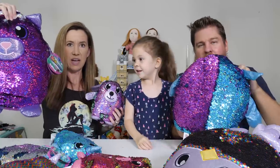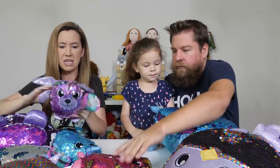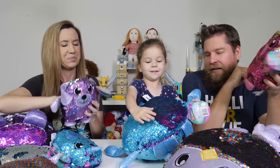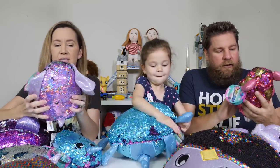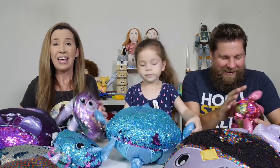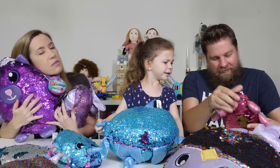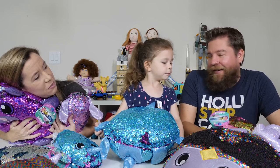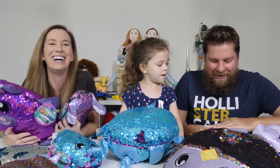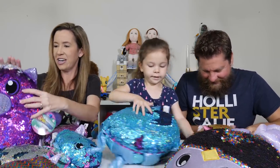So this one's really awesome for doing big designs on. The smaller one would be easier to carry with you. These would be convenient on-the-go ones to play with, in the car, on an airplane, or something like that. Penguin. And they can double as a squishy pillow. Penguin. Pig. Daddy, do you need to learn your animals? See, that's another good reason to have these, to learn your animals.